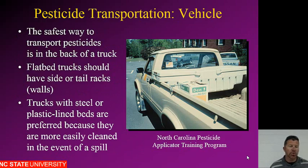The safest way to transport pesticides is in the back of a truck. A flatbed truck should have side or tail racks. Here he has it in the back of the truck, but he has it tied up. Trucks with steel or plastic lined beds are preferred because they're more easily cleaned even in the event of a spill. Yeah, he could have put it in the toolbox, but like I said, ventilation becomes a problem. You need to ventilate the toolbox.